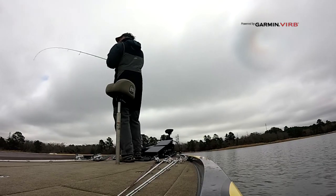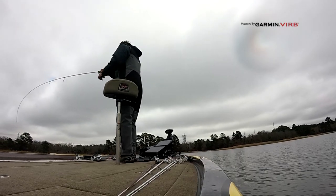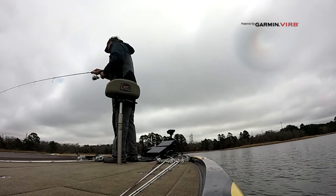What you're trying to do as a fisherman when you get out there is figure out where those fish are. Are they on the outside? Are they up over the top? Or are they on the inside? That is a huge key pre-spawn. Come here, fish. Little bitty guy.